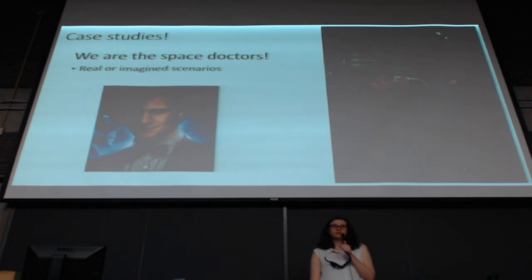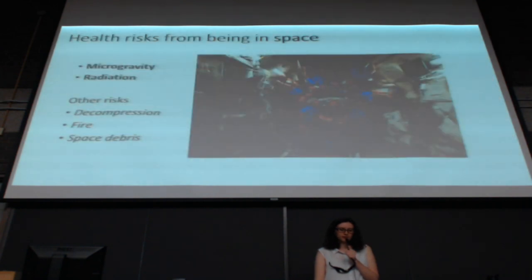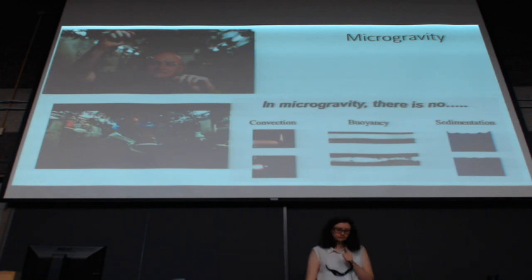So first I'll introduce the space-specific health risks, microgravity and radiation in short, and then we'll go into specific hazards in a space vehicle. So microgravity, as the prefix says, you're essentially experiencing a millionth of the gravity on Earth. And that's happening because the space station is essentially in free fall.